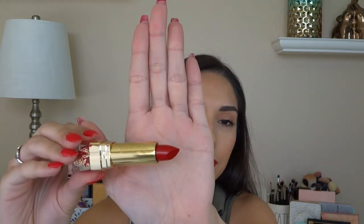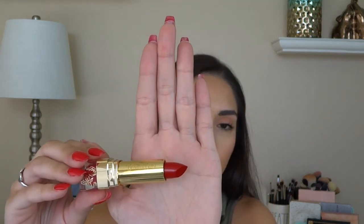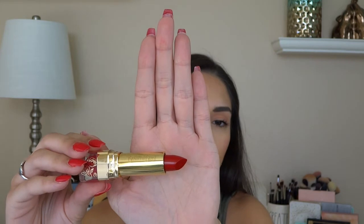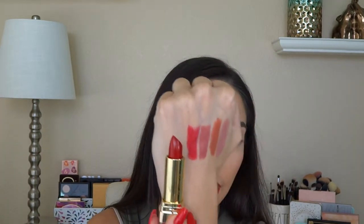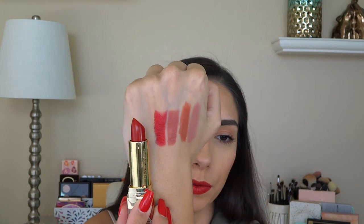That is beautiful. So the next one that I'm going to swatch for you guys is called Red Rose, and this looks like a true red. I love a good red. This looks like it has more of a blue undertone. So there is the color Red Rose.